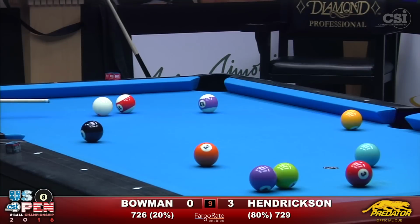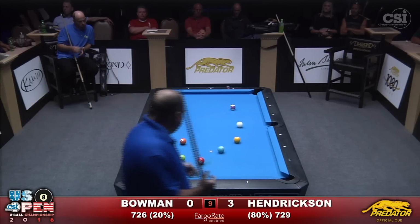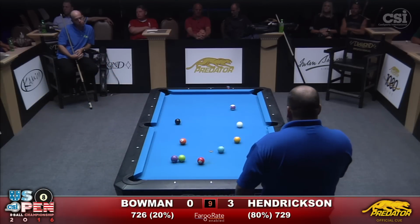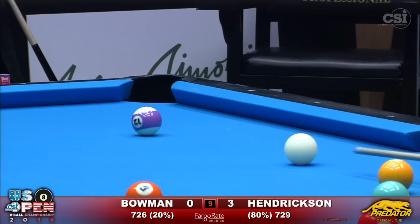He might go off the 1 and go in the side pocket if he's not careful. Ooh. I'll tell you what, he did good. That's a really nice shot. He did exactly what he wanted to do. Come off the rail and use the 1 to stop the ball.